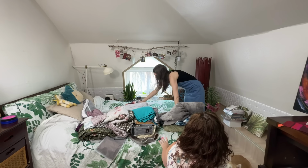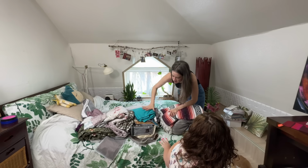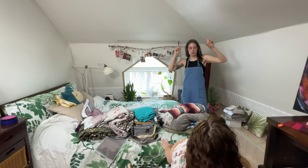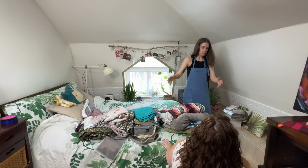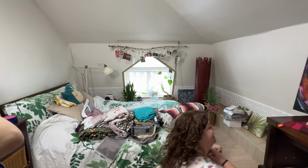Here are the rest of the blankets. And then I think all of this is sheets. Should I go get the linen that we have stored in the closet room in the green fabric boxes up high? So let me go grab those real quick. Okay. This is the last episode. We got to make sure everything's done.